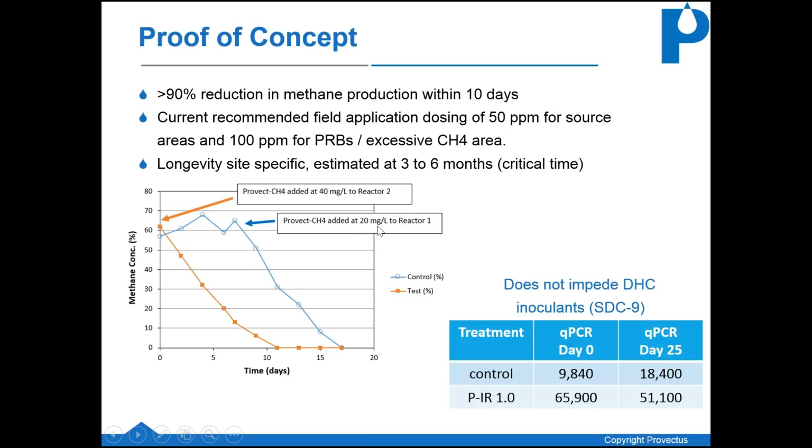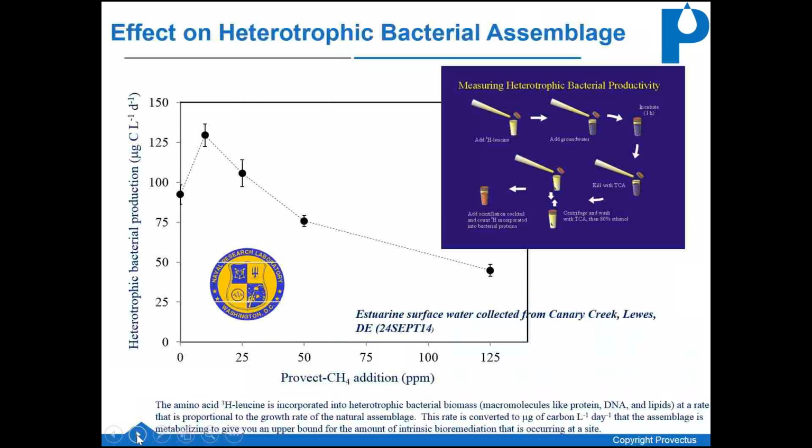And then we added at 20 ppm the same thing in the second reactor, and you can see the slope's pretty much the same. So you can very quickly knock down the methane production even in a very active methanogenic system. These data show at the same time the presence of the methane inhibitors did not impede or impact the growth of dehalococoides after 25 days. There's the control, and this was inoculated with the CB&I culture, SDC9, but it's going to be the same as pretty much any other dehalococoides culture. And it makes sense. If you remember the mode of action, it's going to be specific to methanogens in their cell walls. Dehalococoides make their cell walls completely differently. So it shouldn't impact them, and it doesn't.